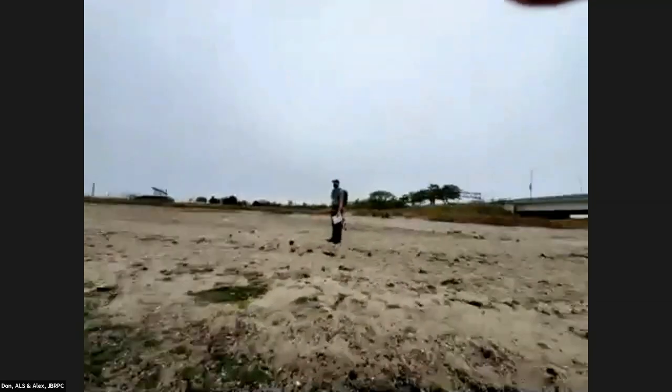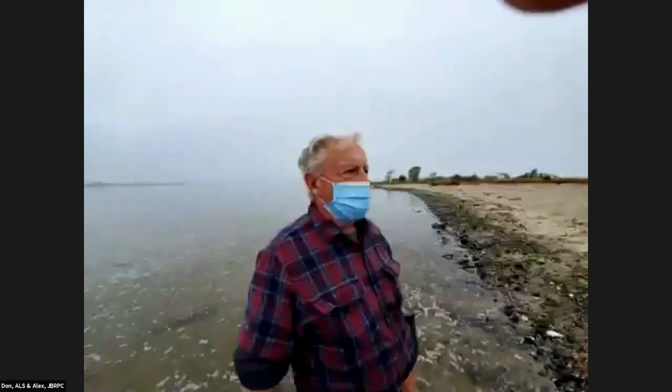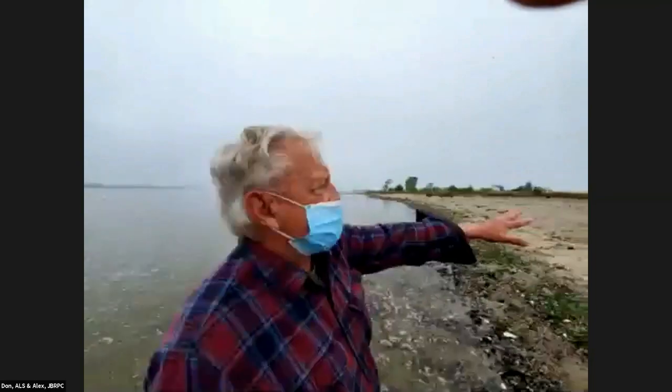Okay, well, Don, I think we're going to wrap up and send it back. Don Riepe from the American Littoral Society. And I'm Alex from the Jamaica Bay Rockaway Parks Conservancy, and our friends here, Rick, from the National Park Service. Thanks, everyone, for joining us, and we're going to take some more look at horseshoe crabs here on the shoreline. Thanks, Rick, for maintaining crab control here. Sorry about that. Don, it's Karen.